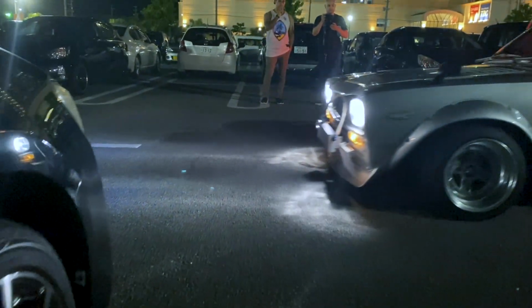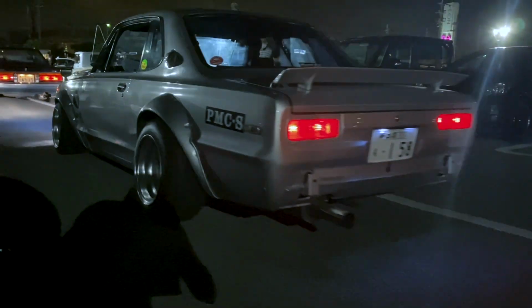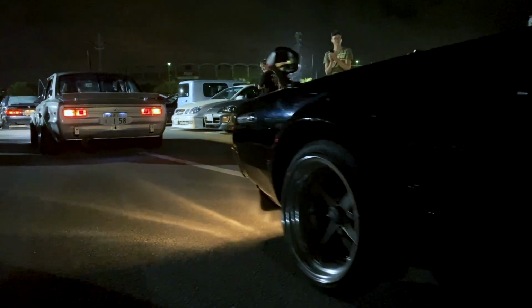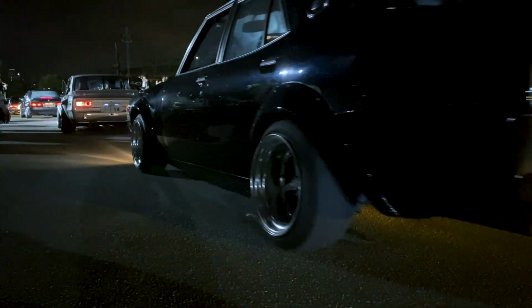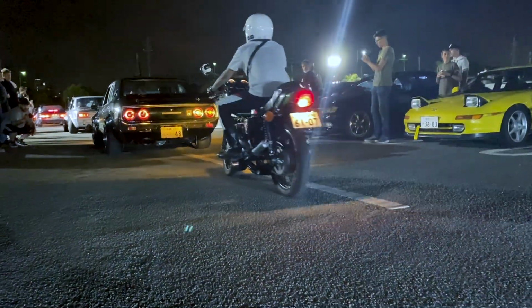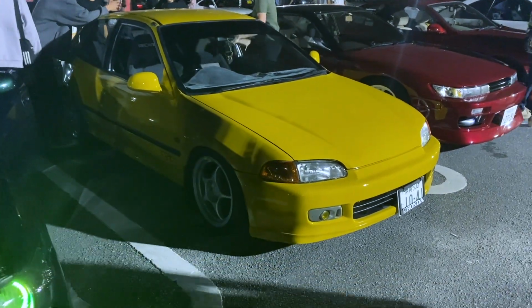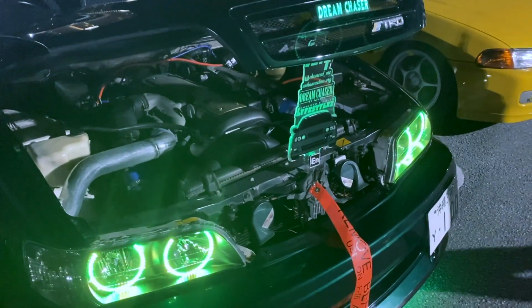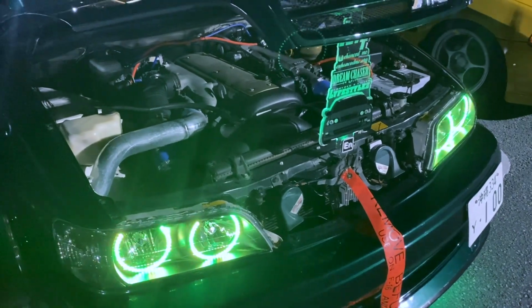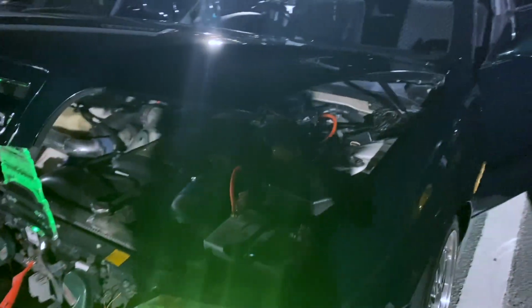Ramen was good. Let's walk around and see what we got. Perfect timing. This EG is incredible. Look at this. This Chaser's pretty cool. This guy actually has a side business. He makes parts or something. I don't know if he makes parts or lights or something. He's a decent photographer too.